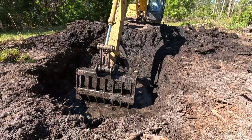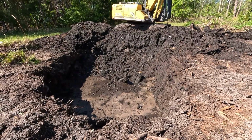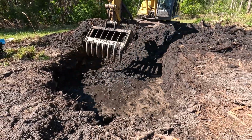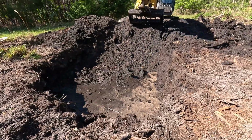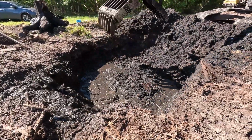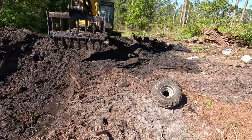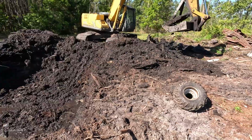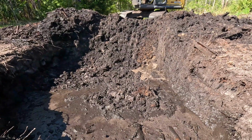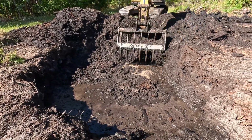Ooh, soupy, man. Wow, there's a lot of trash and junk down in there. Whoa, nasty. Oh, almost got a mud shower. I'm gonna go over here and look in this area where he scraped it. Look at this water. Look, he just hit another spot. Look at it gushing out that corner. Tap yourself a well. Look at that.